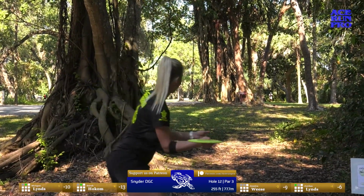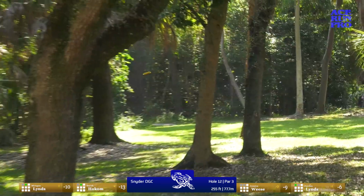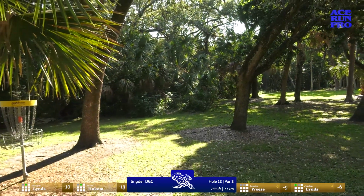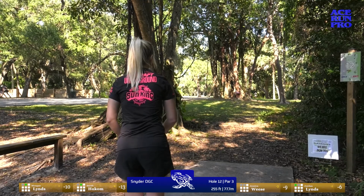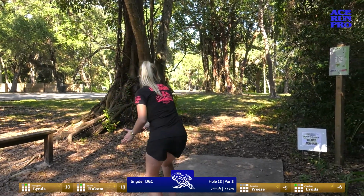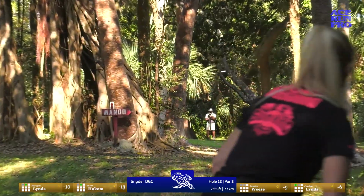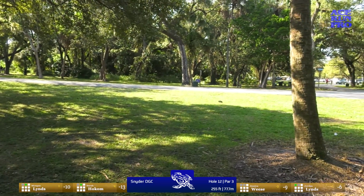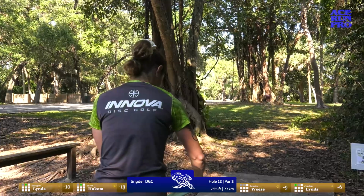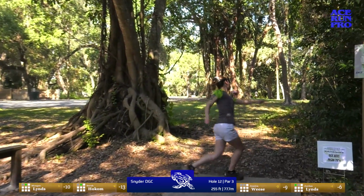Maybe. Morgan with the sidearm. Flex. It needs to flex. Just comes out of the hand a little early. She'll be on the bushes, but it does open up when you get a little further down through. That'll be better than being on that other side of that palm leaf. Jordan with the backhand. She's going to want that to turn more. She must be just playing the fairway here, not really trying to get this birdie. Just hit the gap, get it up there, pitch over.